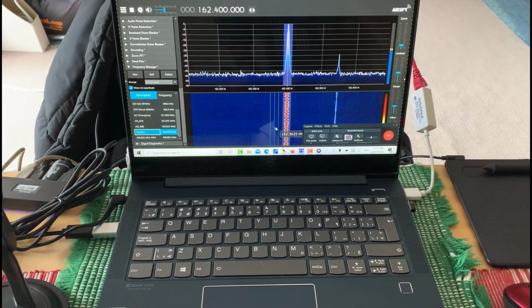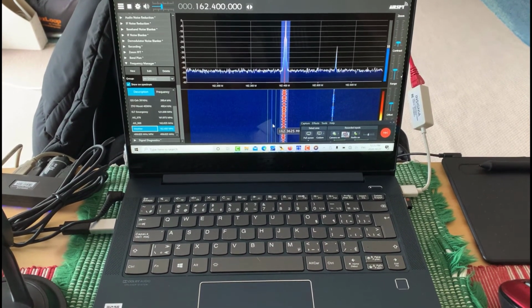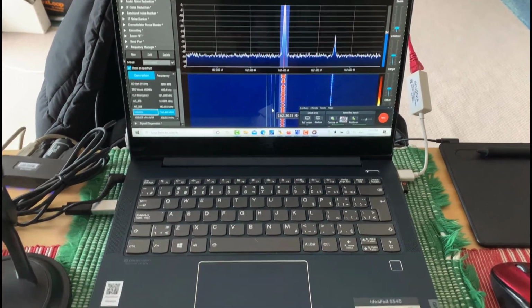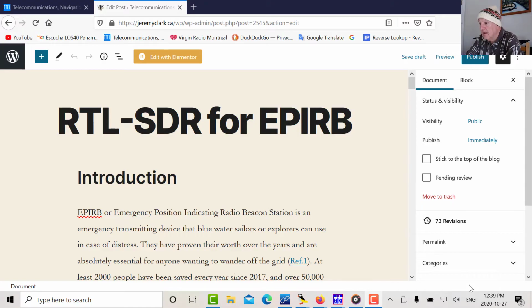So what we're going to do now is I'm going to shift over to the computer, and we're going to go through the blog post and discuss EPIRB. Okay, so now I'm on the computer, and here's the blog post. RTL-SDR for EPIRB. EPIRB stands for Emergency Position Indicating Radio Beacon.